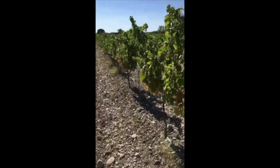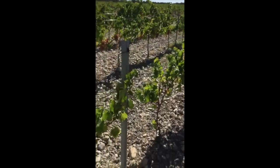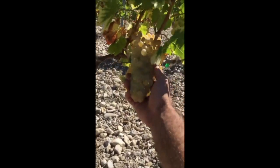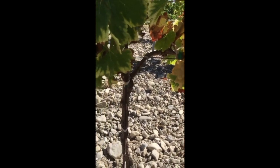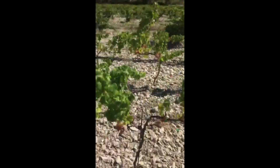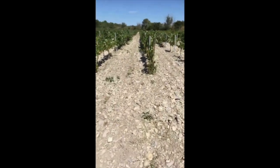They are the ones originating native from the Rhone Valley, such as the Grenache Blanc, for example, which will make beautiful, juicy berries, lots of flavors, and grow very well despite the very drought conditions.